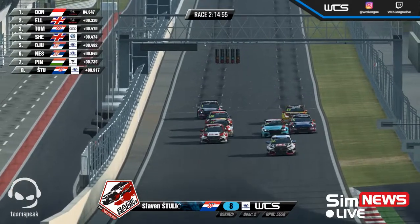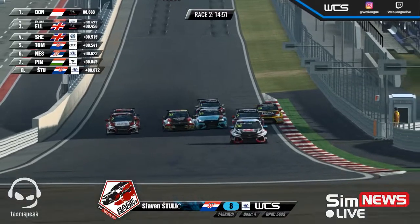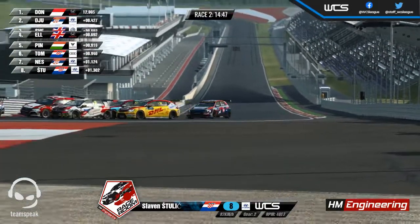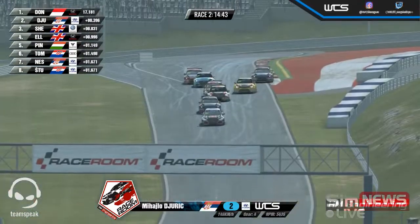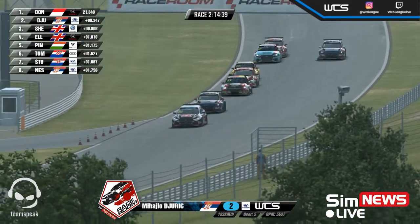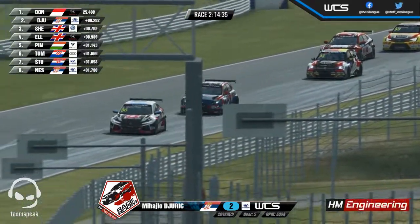as we get going for race 2 here at the Red Bull Ring, and it's going to be Mark Donderkambi who leads towards turn 1 and actually gets an excellent start there. We're going 4 wide further back with a bit of contact between Tomicic and Shepherd, and a few drivers get muscled out to the outside there. Nesic drops to the back early on, but it's Donderkambi who leads up the hill, followed by Juric.